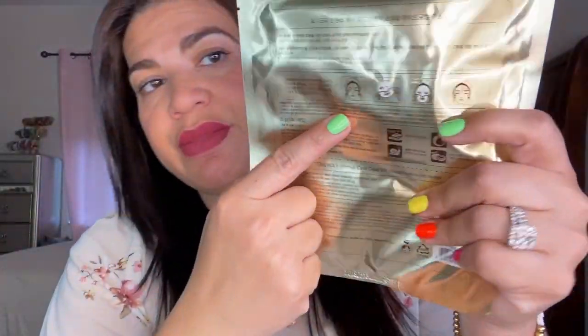And the last thing in here is from Tony Moly, and this is the Intense Care Gold 24K Snail Hydro Gel Mask. This retails for $10. And it comes in like this little gold packaging here. And it's just like your regular sheet mask, if you can see there. I don't know if the light is allowing it. I think you can see.